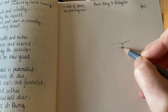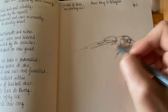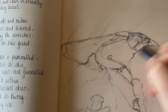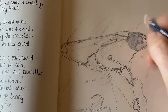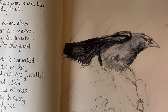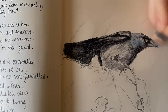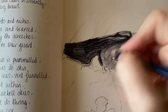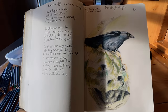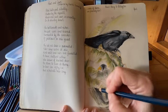Petal bells peal silently, shaken by the squall, which roars and caws incessantly in its blustery brawl. The battlements and niches, ancient, worn and scarred, surrounded by the screeches of jackdaws on their guard. The cut-out drain is pummeled, tides whip across its skin, wind wails and cries vent funneled to those sheltered within, who dream of bluebell skies, for storm to cease its throng, so bees can softly rise and orchestrate their song.